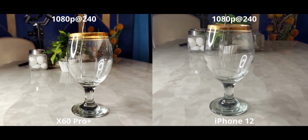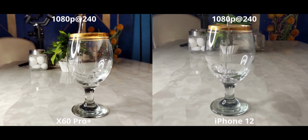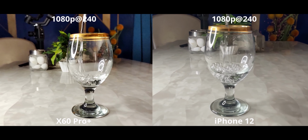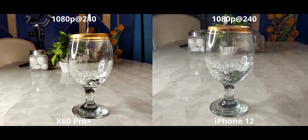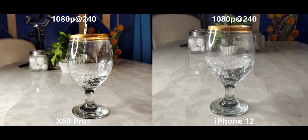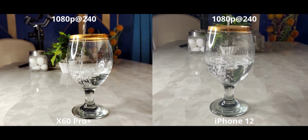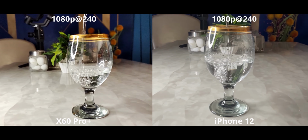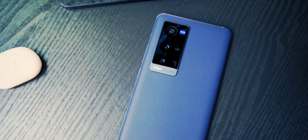Now finally, for slow motion, both can do 1080p 240, and overall, I like the X60 here once again, for a very simple reason. The iPhone trying to maintain all the shadow detail lowers the contrast, and that just doesn't give the amount of perceived detail as the X60. It's very simple really, and quite interesting to see such a weird trend here. Anyways, that's it for the camera comparison.